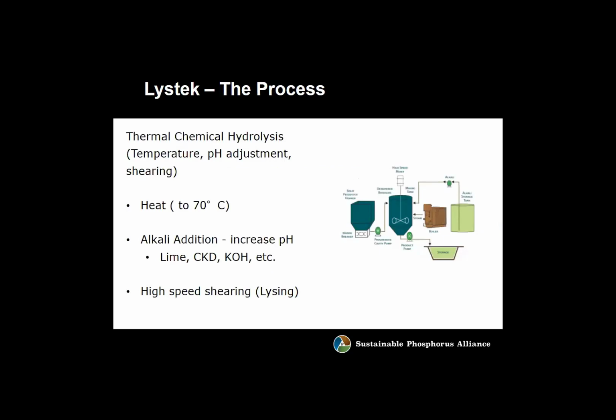The process itself is thermochemical hydrolysis. We use three things: temperature, pH adjustment, and shearing. So we heat the material up to about 170 degrees Fahrenheit or 70 degrees Celsius. This is with low pressure steam. We adjust the pH to approximately 9.5 using different alkali sources. So that can be lime, cement kiln dust, potassium hydroxide, or any alkali source really, depending on the size of the deployment and what's available in that area.